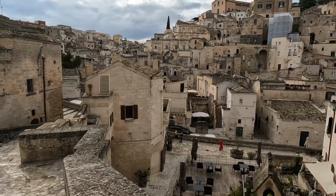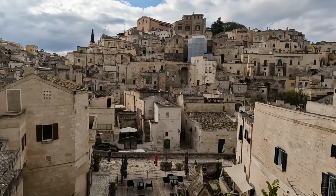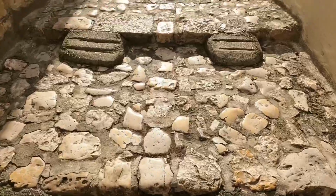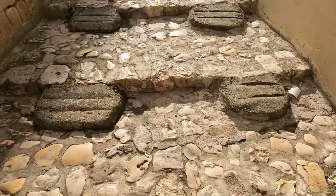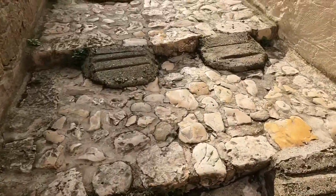But this is such a unique area, historic, spectacular. Look at these steps for driving.